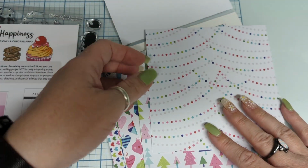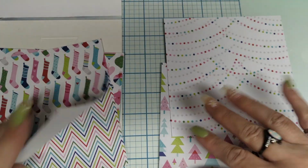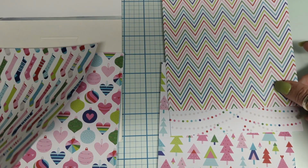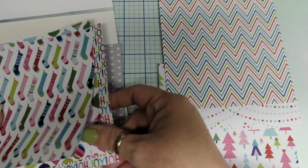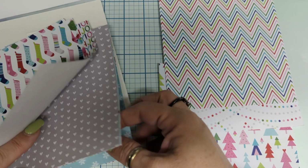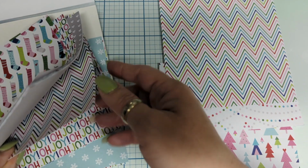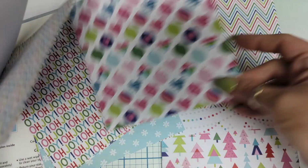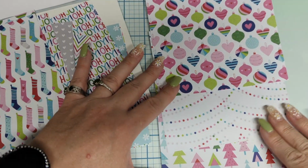So all we've got to do now is decide on three patterns. I really want to do the trees. I'm liking the dots with the trees. And where are those snowflakes? Did I use them all? I want the bright snowflakes, I think. Bright snowflakes. Or there's the ornaments. Yeah, see, I like the ornaments with the trees.